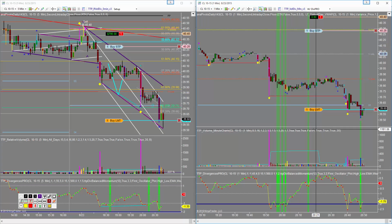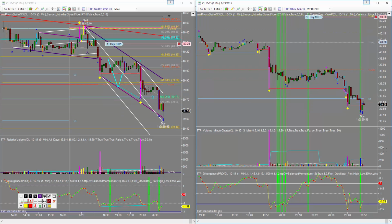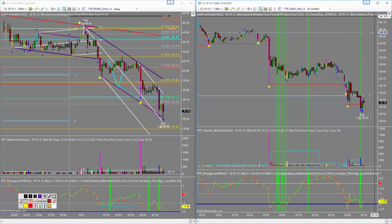and it didn't quite fill, so let's see if I can get out right there. I'll leave it right there. Order filled. There we go. Order canceled. So pretty awesome trade.